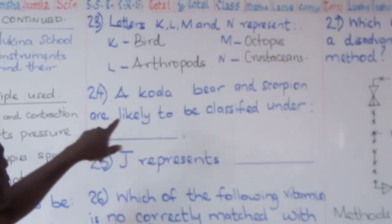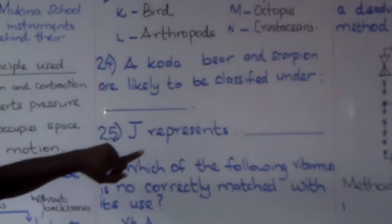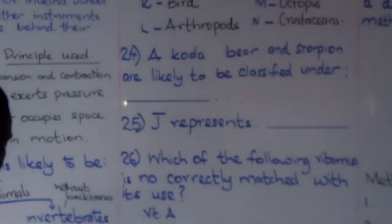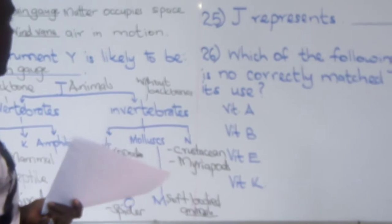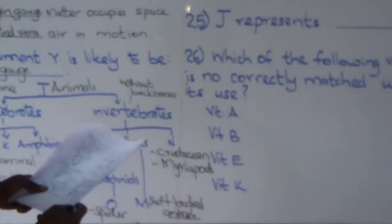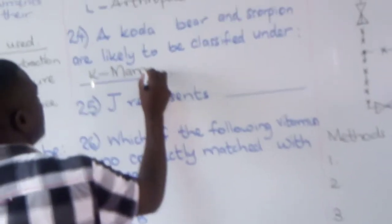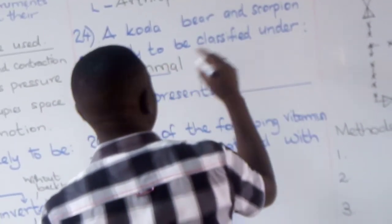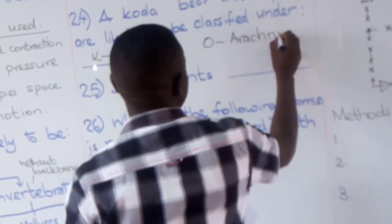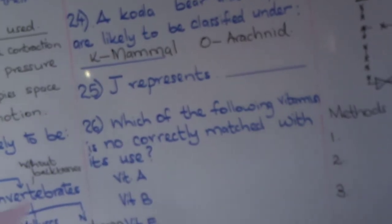A koala bear and scorpion are likely to be classified under. Koala bear is a mammal. A scorpion is an arachnid. So where the spider is, we could also have a scorpion. So koala bear could be classified under K, that is mammal. And scorpion, not koala bear, is an arachnid. J represents animals.